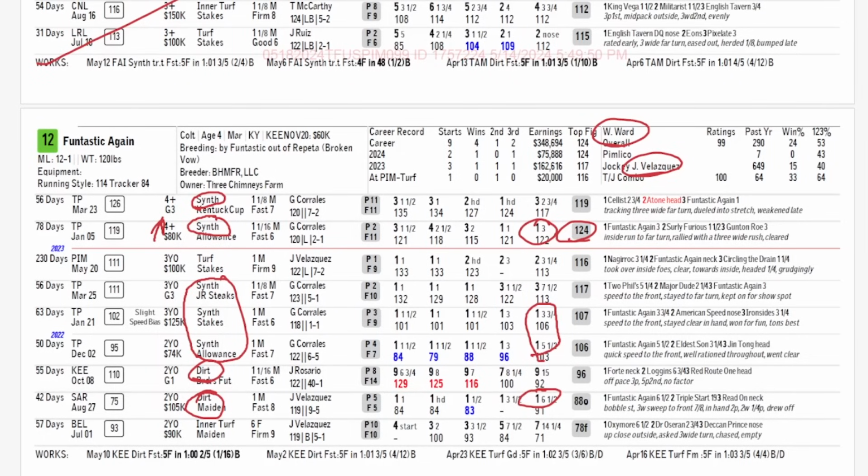Fantastic Again. Wesley Ward is your trainer. John Velazquez is your jockey. I tend to like Wesley Ward more in turf sprints. This is a little bit longer distance than what I believe his specialty is, but this horse has done well for him. 9 starts, 4 wins, a second, and 2 thirds, so he's got a pretty good percentage of hitting the board.